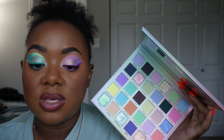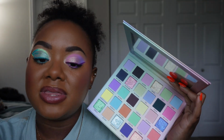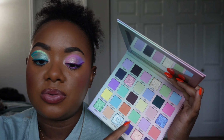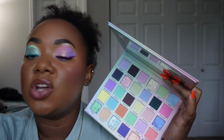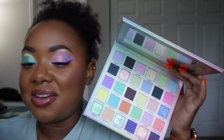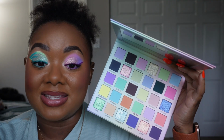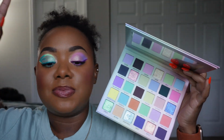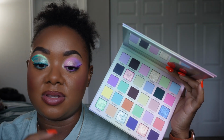Now, another interesting thing that I want to point out with this palette is that it is pastel, but there are deep shades. So you get 1, 2, 3, 4, 5, 6 deep shades. And there are no mid-tone shades. So it felt kind of weird and off to me a little bit where you get all pastels, which is the lightest part of the spectrum, and then deepening shades. So you have the lightest and the deepest part of the spectrum.